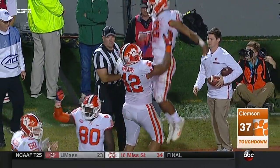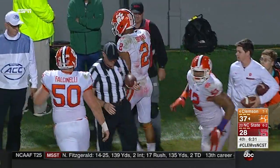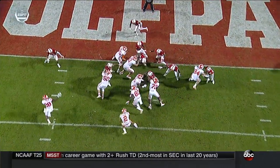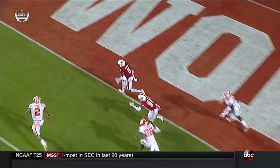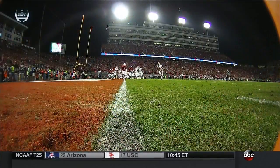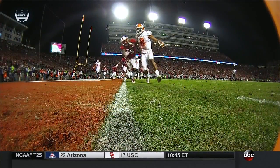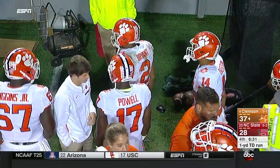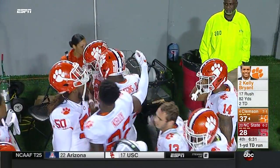It just makes sense. He's your leading rusher today. He was your leading rusher last week. He's recovered from the ankle injury. Quarterback counter. Let him read it and let him keep the football. Got rid of Jonathan Alston and responded for Clemson.